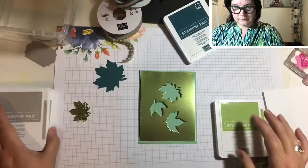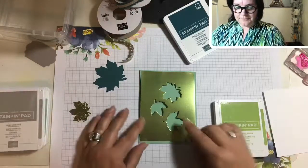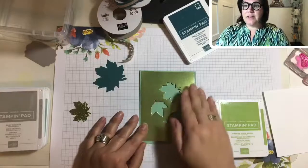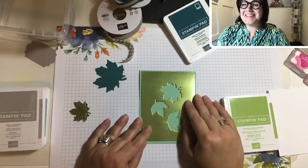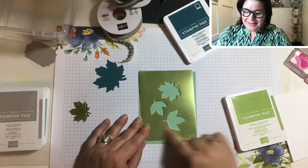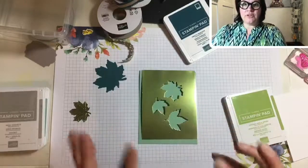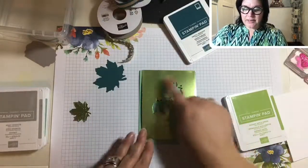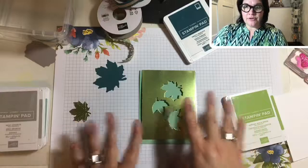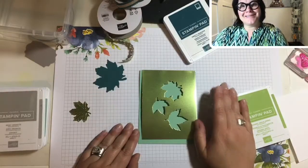Am I only using the one? Yes, I'm only using the one. So I knew that this layer was going to get covered up. Hello, ladies that have popped on, nice to see you. I knew this was going to get covered over top, so I thought, okay, this foil is expensive, so let's get the most use out of it. Don't just glue something over top. You said you copied me with the ribbon. Yes, thank you.